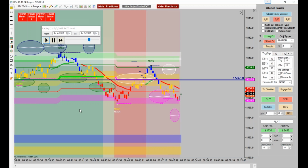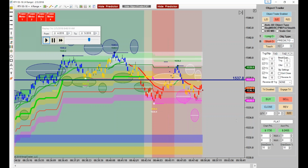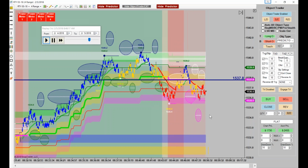Now, it hadn't been up to this line just yet. Let's see if we can get that line trade actually. Because see, they came up above it, so they usually test it, but they technically tested it here. Here we're going. Let's see if predictor. Predictor trade, if we can get it. Another one of my favorite trades. Don't chase a trade, though.